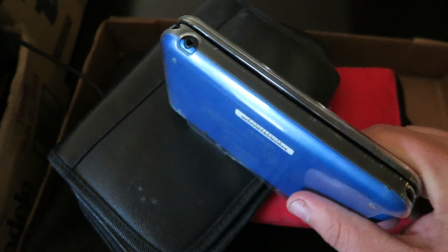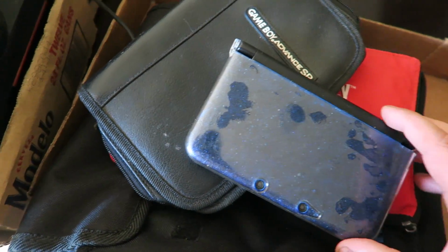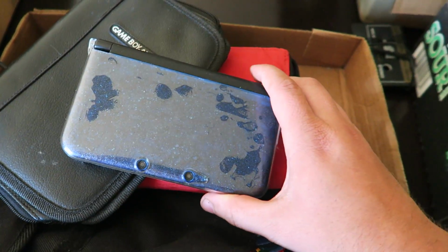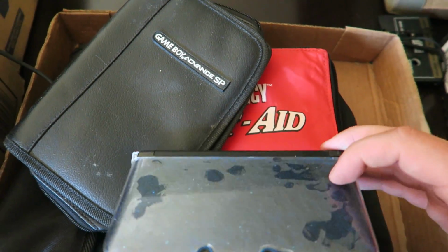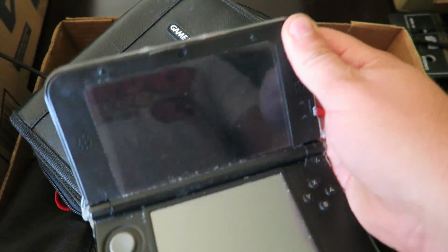If you get a DS Lite, they're at every garage sale out there, almost more than Game Boy Advances. It's really weird. You see DS Lites almost as much as you see Nintendo Wiis at garage sales. If you can't get them really cheap, don't get them. They're only worth about $20. The first time I got a DS Lite used, I was like, oh, this is going to be worth like $50, $60. Definitely not the case. But the 3DSs are worth much more.